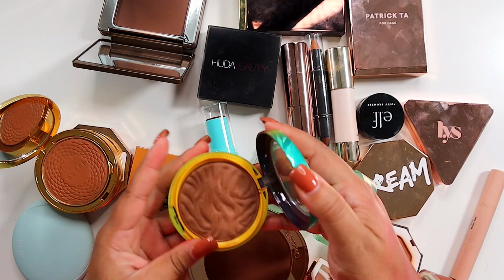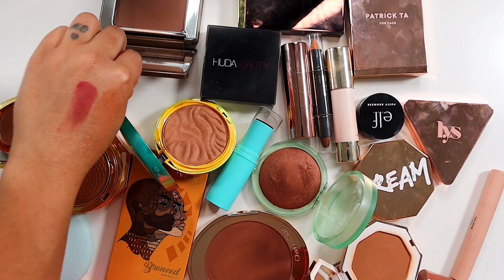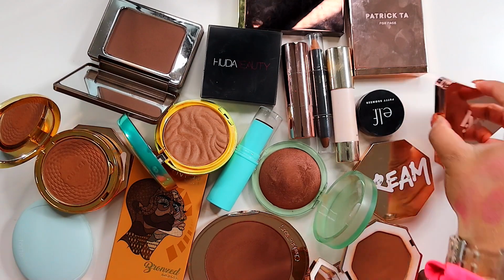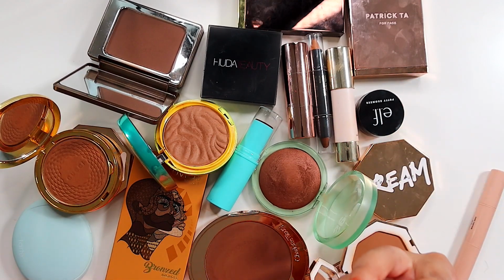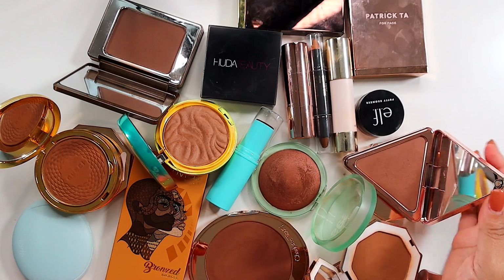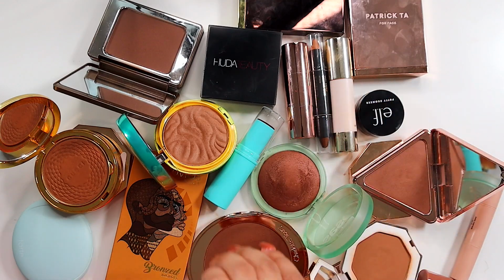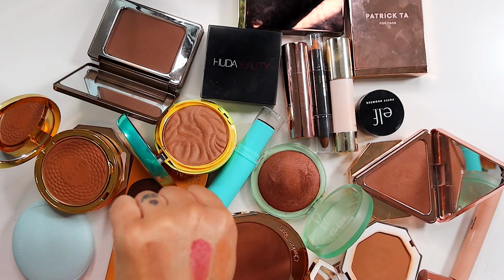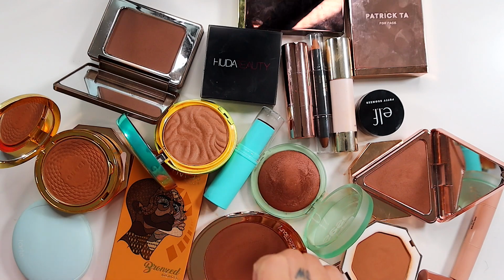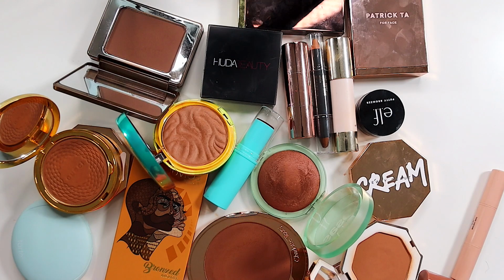The Butter Bronzer by Physicians Formula is there. Is LYS cream or powder? LYS is powder. Oh, she's pretty. Why don't I use that one more? Oh, it's deep too. I don't know why I don't use that one more. Okay, let's keep that just on the strength that it's beautiful, and I don't think I've given it a fair shake.